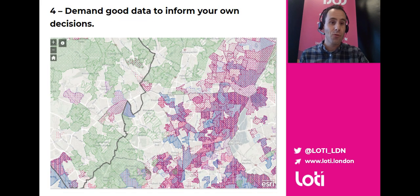Point number 4 is about role modeling the change you want to see in your organizations. And I think you need to demand good data for your own decisions. Again, I think we saw elements of this during the COVID experience. I saw many chief execs and senior leadership teams having a bit of a crisis, saying, how am I meant to make big decisions about supporting the vulnerable or supporting the recovery of high streets if all I've got is last year's economic statistics or school admission statistics or data that's just months out of date?